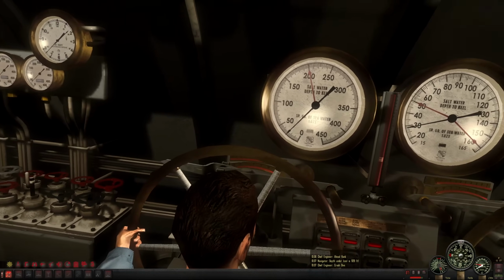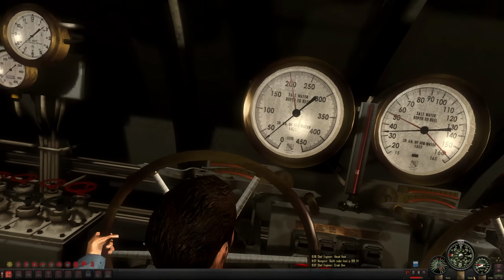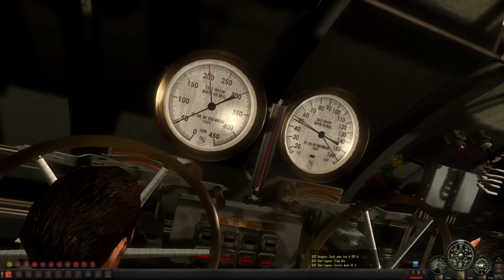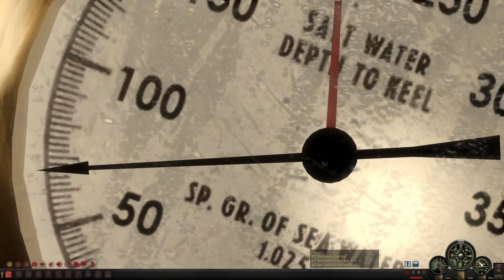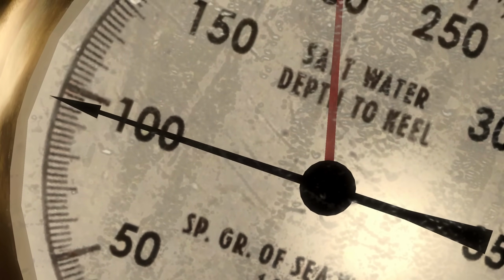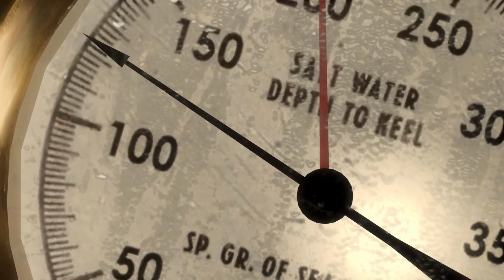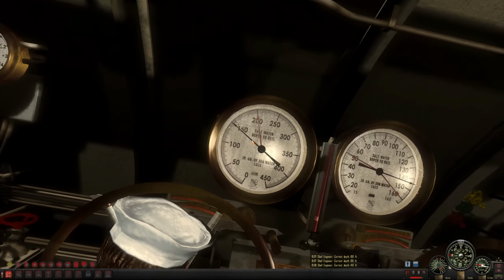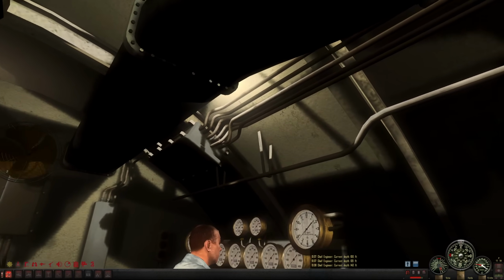All right, go into the command room. Watch our dive, passing 25 feet. Looking good. This is a perfect time to do a hydrophone check. Let's man battle stations. Alright, perfect. And we are going to start leveling out around here, right? 150 feet. And wait for any depth charges that this Japanese aircraft may drop.